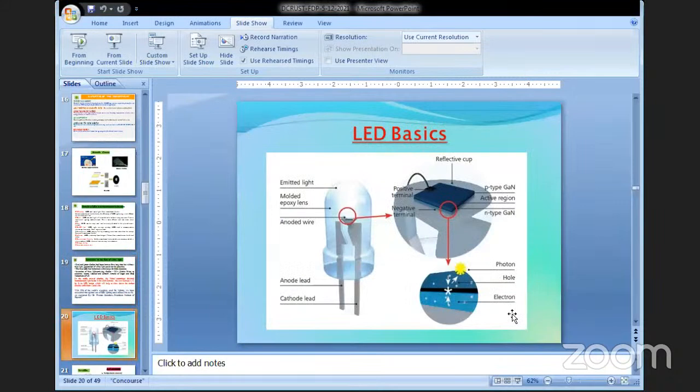And this is the basic of LED. All of you know that LED means light emitting diode. That is, you have emitted light. This is a modulated epoxy lens. This is the anode wire, and this is the anode lead and cathode. Actually, you will see that this is your PN junction. Of course, we have a P-type GaN, then the active region, and then the N-type region. And this is the process of how the photons are emitted or your light is produced.